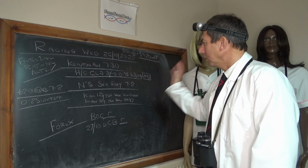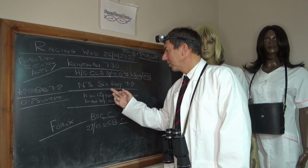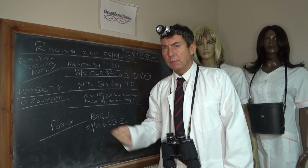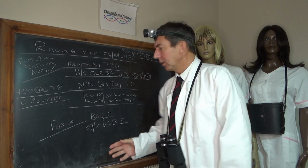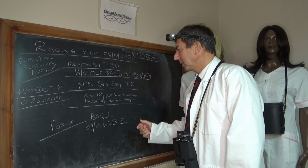Model 92. And we're looking at this number 5, Sea Grey. If you watch the replays, you'll see that it's been well named. It's quite a nice looking grey horse, dappled grey horse. Anyway, what do we like about that? Well, it's had 2 runs.